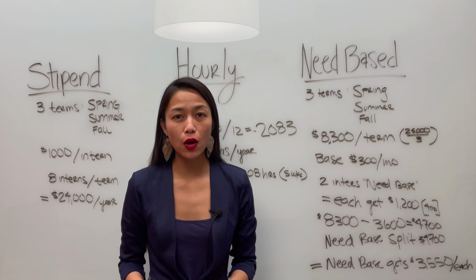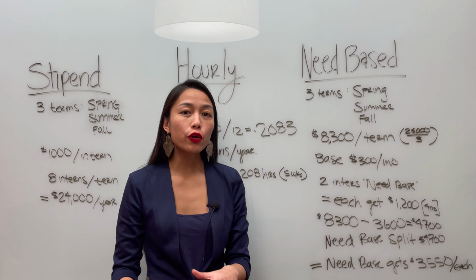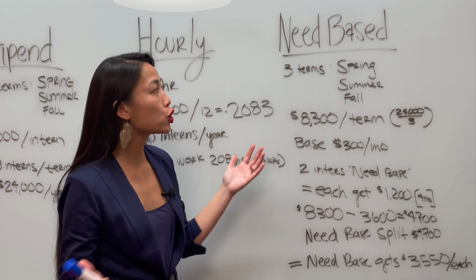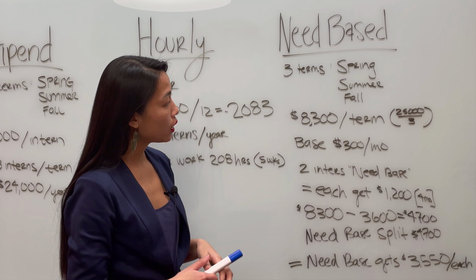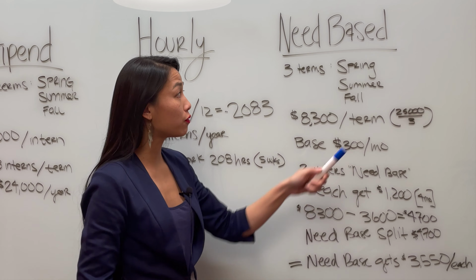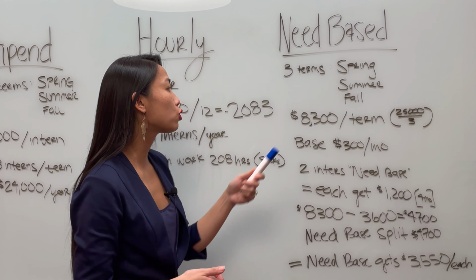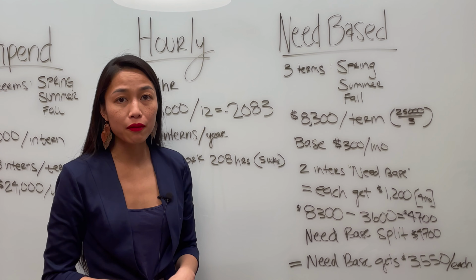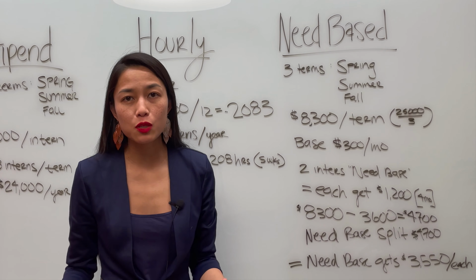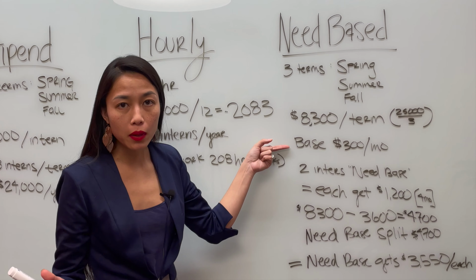And I know that a number of offices are using a need-based option when they are paying their interns. And I'll walk you through what that means. So let's assume that, again, 3 semesters or 3 terms, spring, summer, and fall. And based on the $25,000 of the House Paid Internship Program, we divide it by 3. And so each term, the office plans to spend $8,300 on the interns that they have. And let's say each office wants to make sure everybody at least gets paid. Everybody has a base rate. And in this case, the base rate is $300 a month.